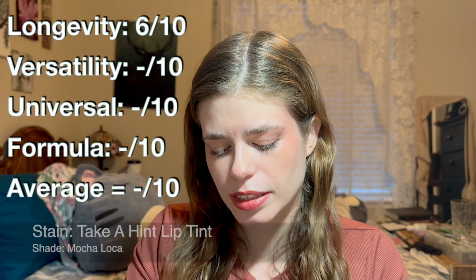Maybe I was going back and forth. Should I give it a 6 for longevity or a 7 for longevity? A part of it is, I think the formula is just not as pigmented, which does affect the longevity of it, because when it wears down, you can't really see it. Now, if you don't have pigmented lips, you probably will be able to see it better, but I do have more pigmented lips, so I can't really see it.